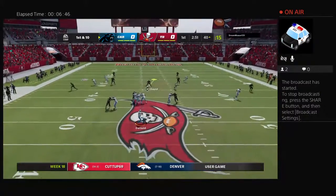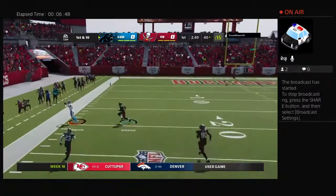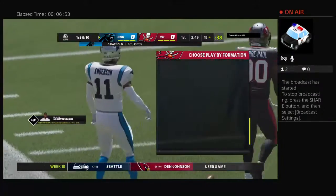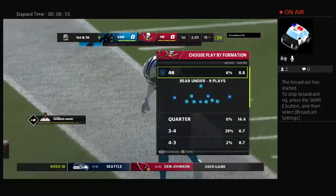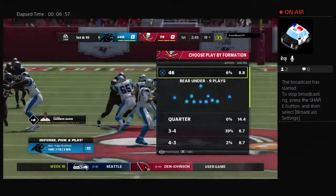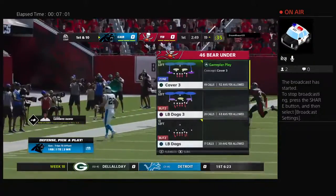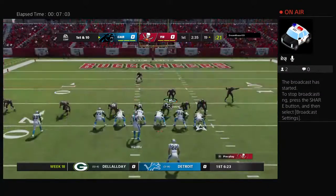On 1st and 10, Darnold. That is caught by Anderson. And they'll have it in the red zone before he crosses over out of bounds. Really been an ideal start for them. They get the turnover on the opening possession. Now here they are moving the ball straight down the field on their first drive.